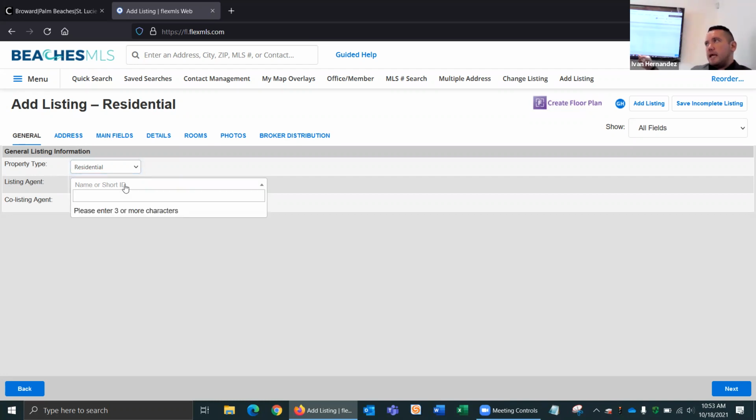By default, your names are going to pop up in this section. I don't have that because of my type of account as an instructor, but that's going to give you the other option. You can set up co-listing agents. Has anyone here, when they added a listing, added a co-listing agent? Yep.